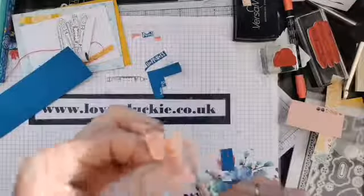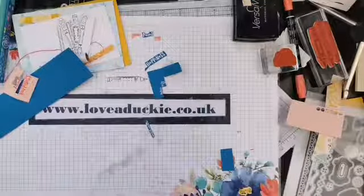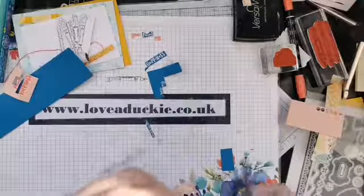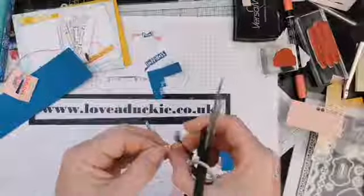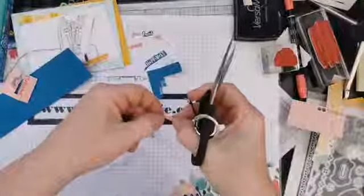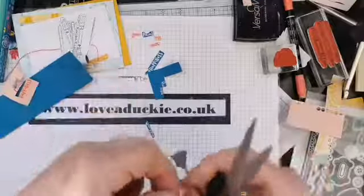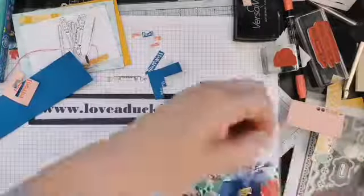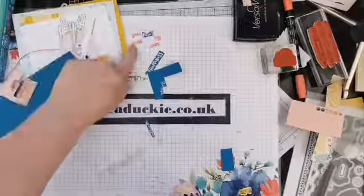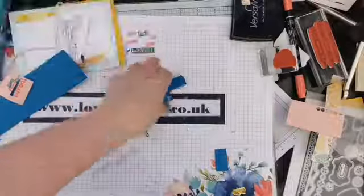Just snip along there. You paint my world with, and there we have happiness. We just need to take off a smidge more on that one. That's it. So you paint my world with happiness. So we have our words there as well.